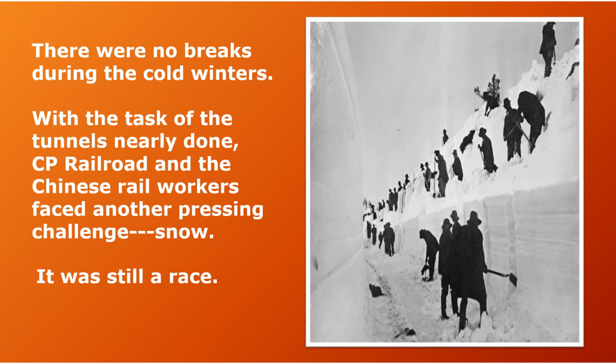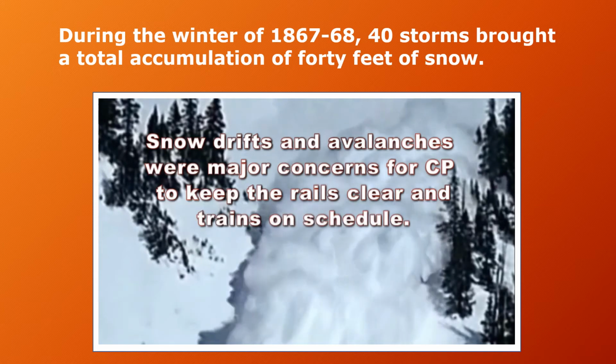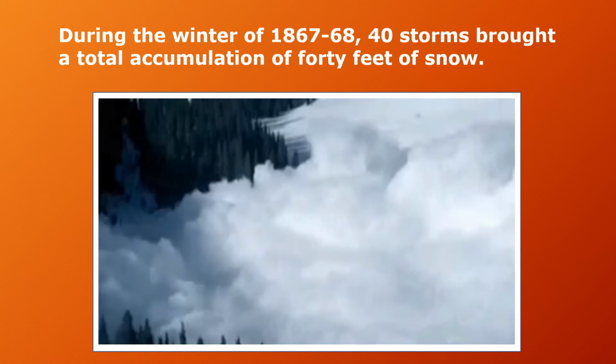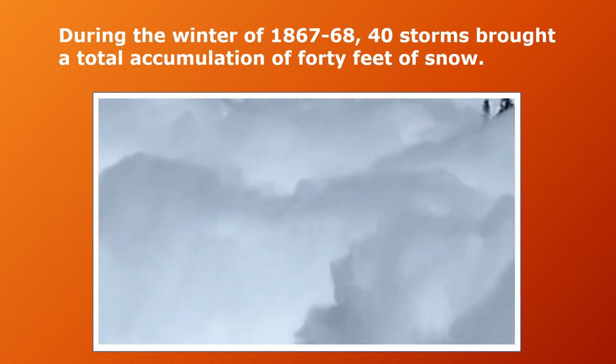There were no breaks during the cold winters. With the task of the tunnels nearly done, CP Railroad and the Chinese rail workers faced the winter of 1867-68, when 40 storms brought a total accumulation of 40 feet of snow. The power of snow is enormous. Few things are more powerful than snow.